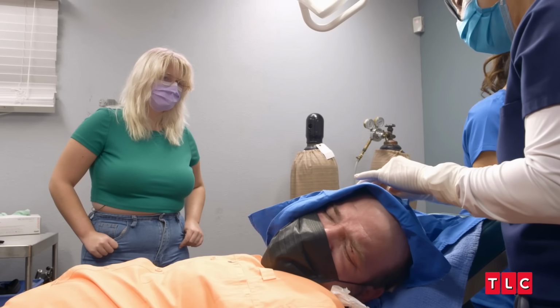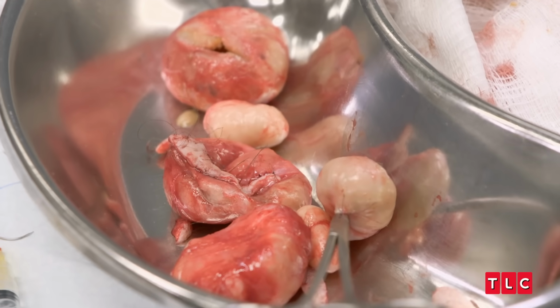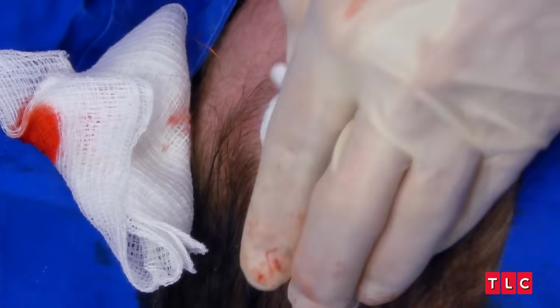Wow, Chloe really got to see the full range of what we see in cyst removals, especially pilar cysts. You got to see a really perfect one, one that I had to really fight with, one that was filled with liquid, one that was bleeding a lot. This was really a masterclass in cyst extraction.